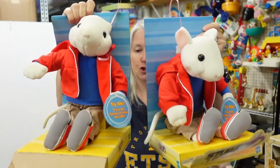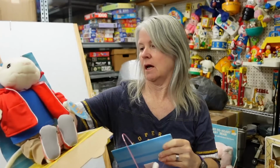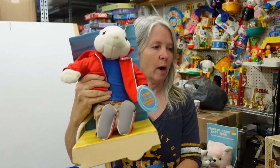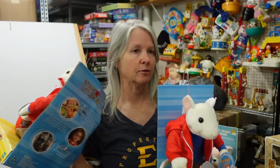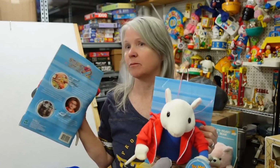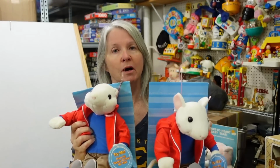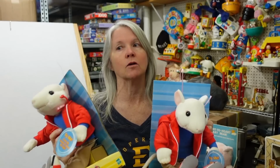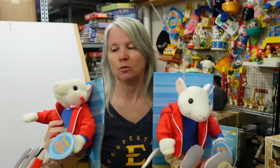Not 1, but 2 of these Stuart Little. Try me, press my tummy. Doubt they're going to work. But y'all, I'm going to try to somehow, some way test these because I really don't want to inadvertently send something that has corroded batteries in it. That happened to me, unfortunately, when I ordered a Kipper Plush one time. It was new in the box. The seller didn't look to see if the batteries were corroded. And not only were they corroded, they were rusted inside of it. Not even something that I could work with.